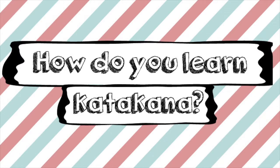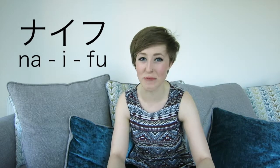How do you learn katakana? Learning katakana is pretty simple if you've already learned hiragana, or the opposite way around, because some people like to start with katakana and then learn hiragana. That's because if katakana is used to spell out loan words, if you're a native English speaker, a lot of the Japanese loan words are English, and if you can phonetically read them by looking at each of the katakana symbols, then you've got a good idea of what they might mean straight away. Just like that example I just gave, table, teburu. There's also naifu. Guess what that means?